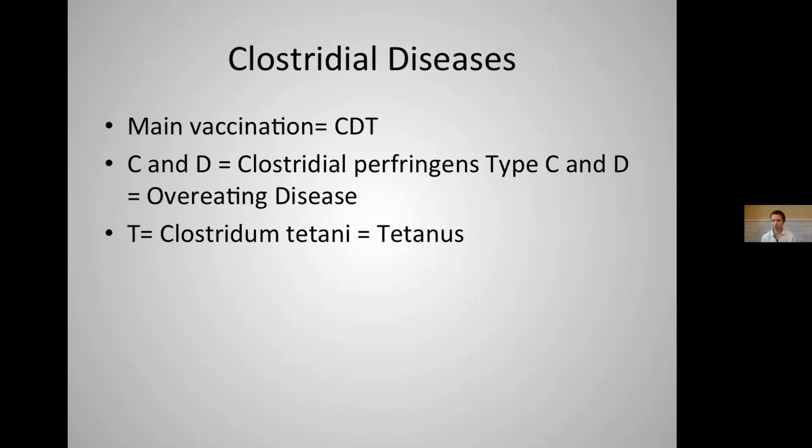Clostridial diseases. I put this on here because they are important diseases of ruminants, but they're also one of the two things that we vaccinate them for. I think you guys have heard me talk about this vaccine before, and some of you give it to the animals yourselves, the C, D, and T vaccine. So what does this stand for? They're all clostridial diseases. C and D are Clostridium perfringens, type C and D, which in layman's terms is called overeating disease. And the T is for Clostridium tetani, which is tetanus, which we are also vaccinated for.